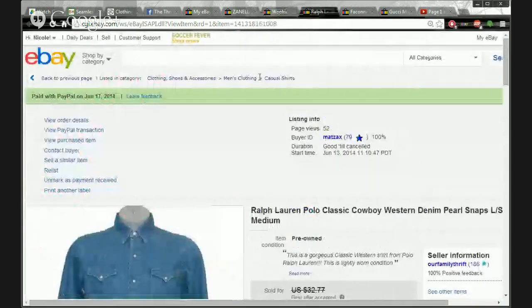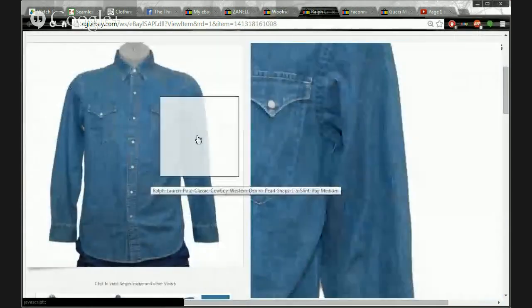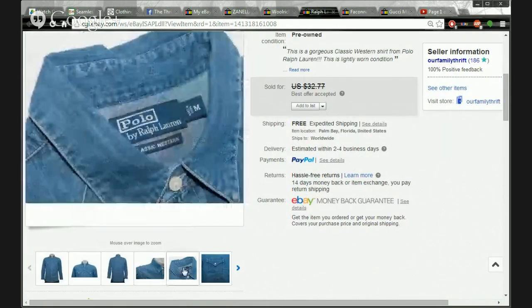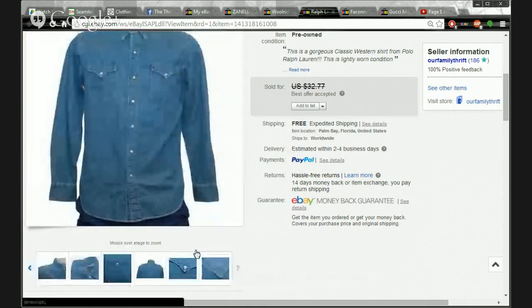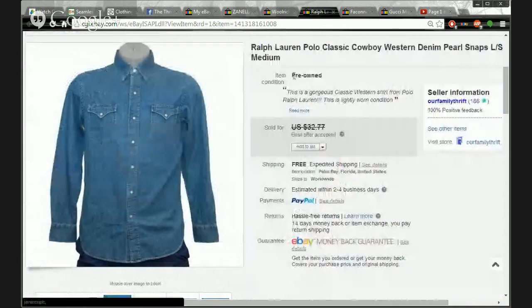And the next one is this Ralph Lauren. This one went rather quick, like 3 days. Wait, that's Ralph Lauren? Yeah, it's a denim cowboy shirt. And that one actually went overseas to Germany. I've had a lot of sales overseas after having like a month drought without any overseas sales, but I've been selling a lot overseas lately. Classic Western style with the pearl snaps. I tend to buy any shirt that has pearl snaps on it. I don't know if you guys are the same.